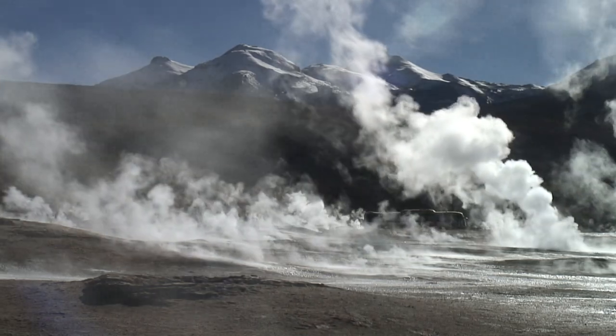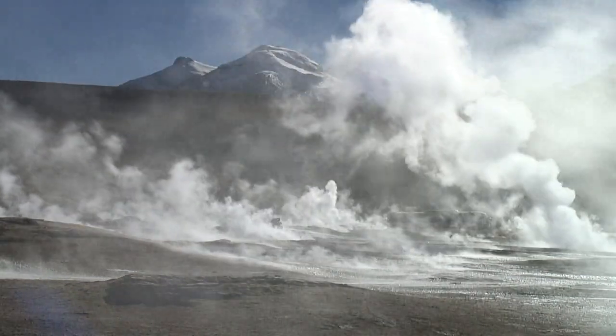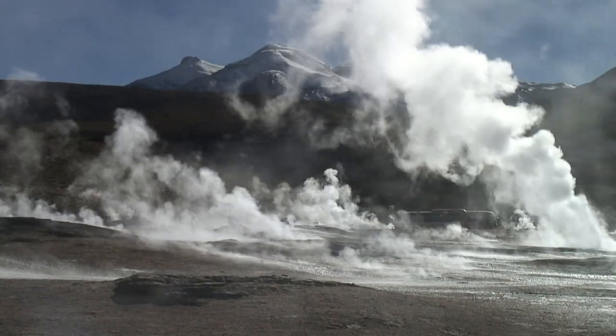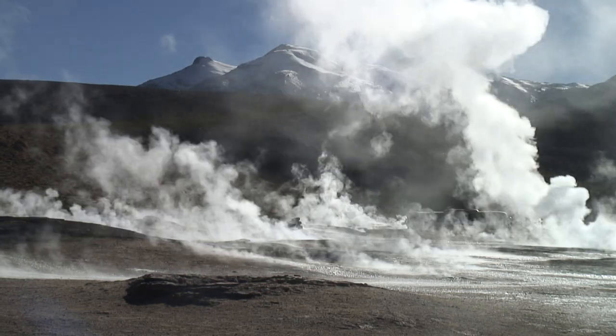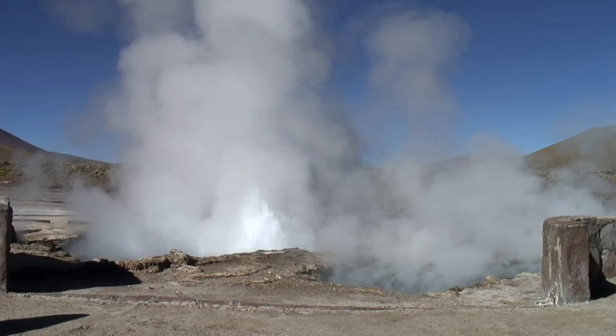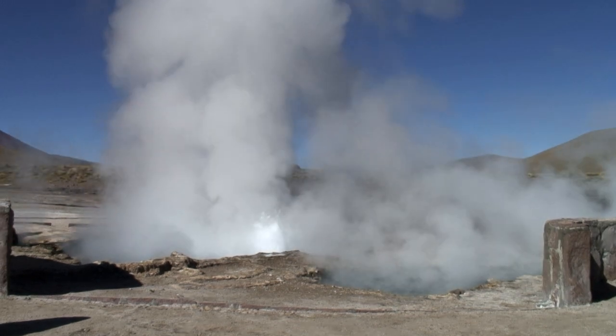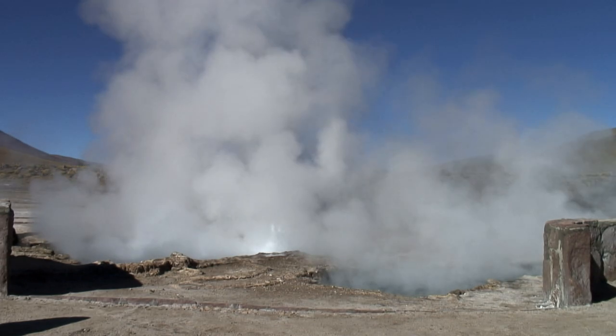We had arrived early, as the field of geysers is best seen at dawn. Once the sun rises, morning winds and heat disperse the steam and reduce the spectacular views. Our guide explained that magma creates the steam by heating the water in the underground river to 120 degrees Celsius.